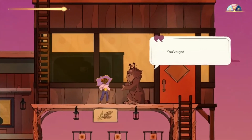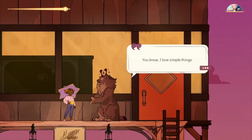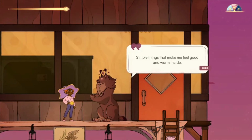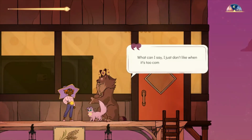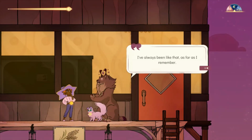Perfect! Stella, you've got to be kidding me. This house is just fantastic. You know I love simple things. Simple things that make me feel good and warm inside. What can I say? I just don't like it when it's too complicated or luxurious. I just don't. That's who I am. I always have been like that as far as I remember.